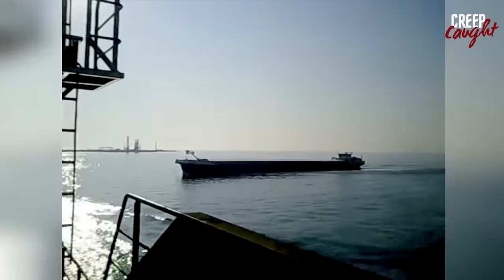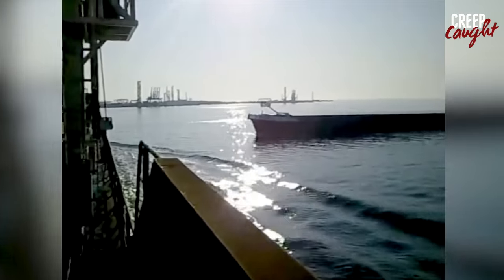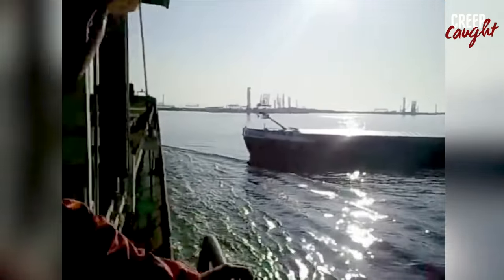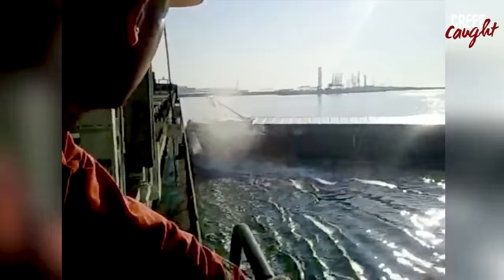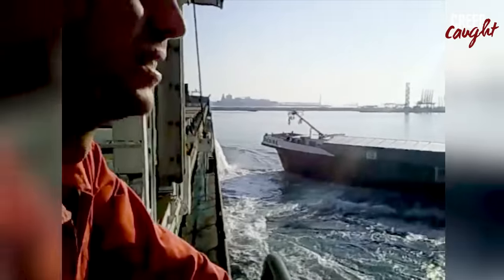You might think it's difficult for two huge ships to collide in the vast open sea, but these barge captains would tell you otherwise. On Christmas Day of 2016, two barges were on their way to port and ended up heading straight for each other. This led to a foolish standoff on the open sea, much like a game of chicken.